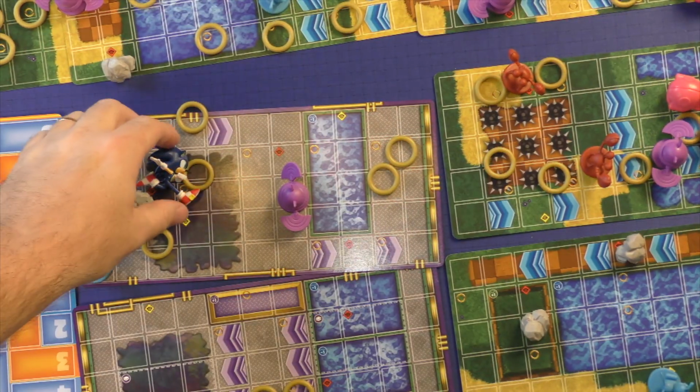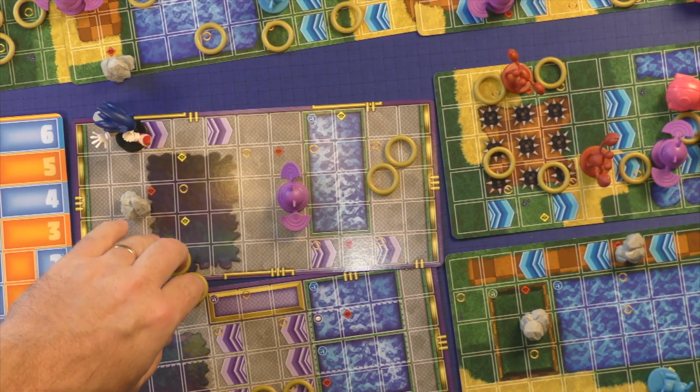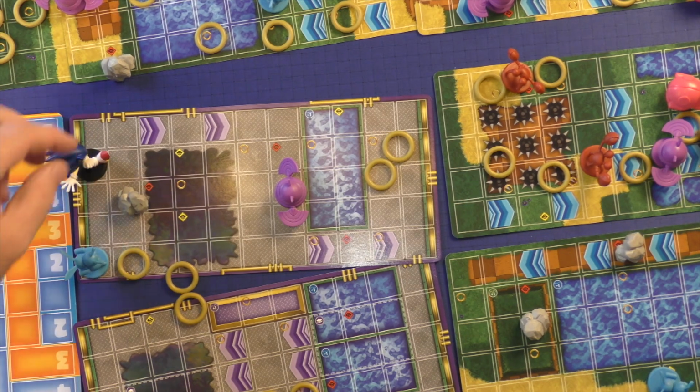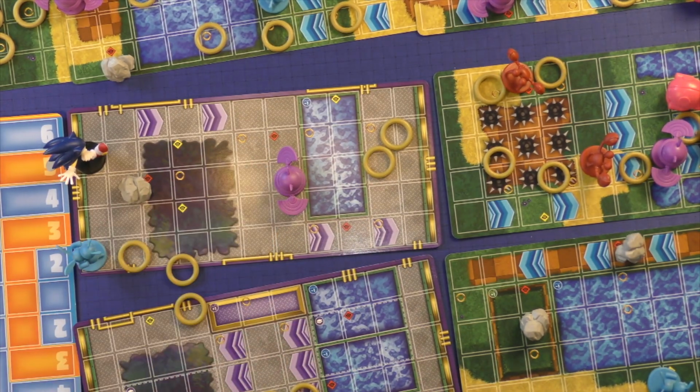It's important to note that I've shown you one way if you have rings and you're damaged, but the second way would be if you don't have any rings, you reduce your speed to 1, and you go back to the beginning of whatever track rectangle you happen to be on.